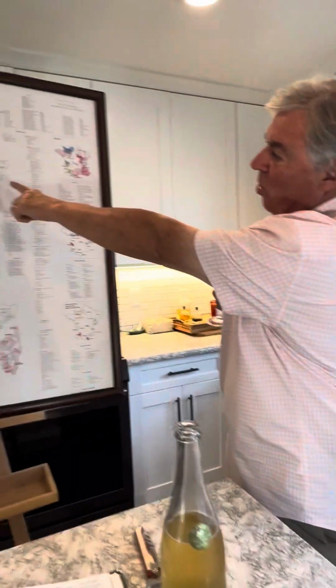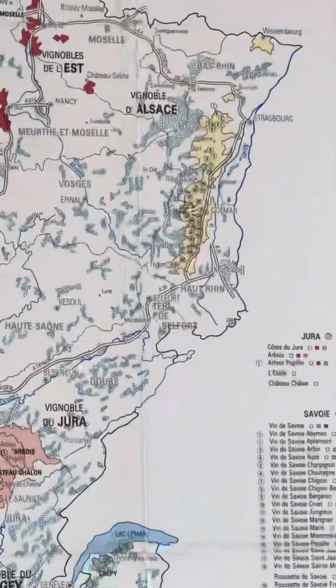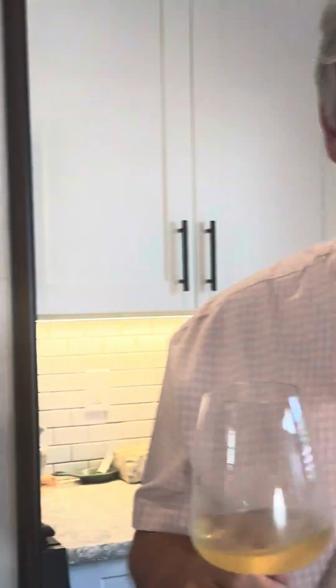Again, Alsace, all the way up to Strasbourg, beautiful wines from Alsace, and I think a lot of Americans should really learn these areas because, again, these wines represent great value. This is a wine that's under $15 a bottle. So again, if you're young and you don't have a lot of money to spend and you want to really enjoy these kinds of wines, one more sip.